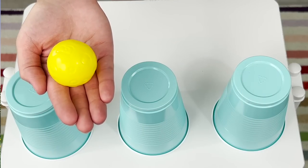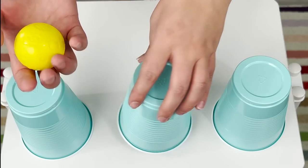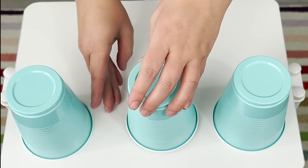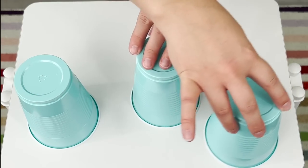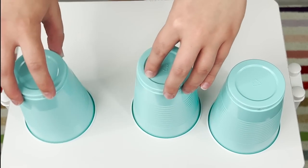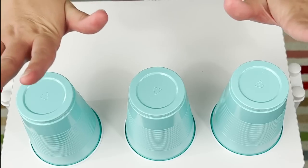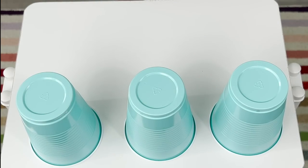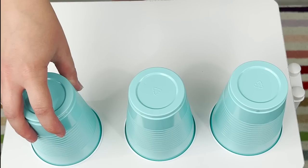Let's see if you can guess which cup the yellow ball is in. Okay, I'm gonna move them around. Which cup do you think the yellow ball is in? Do you think it's in the first cup? Let's say open together. Open.